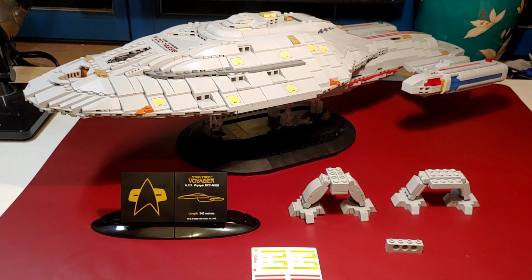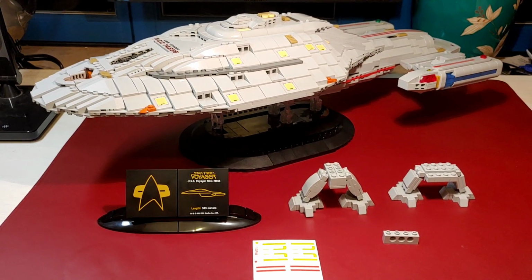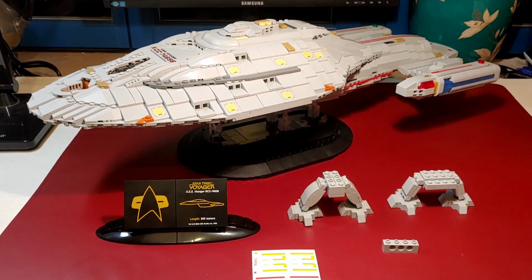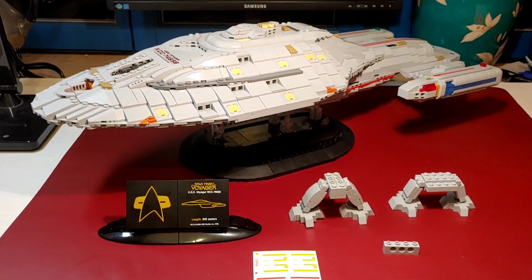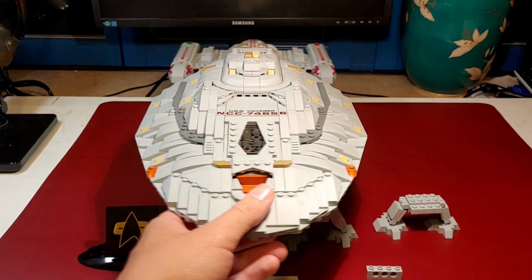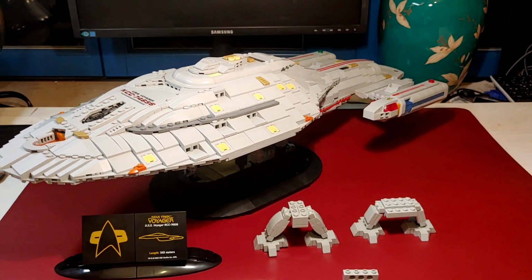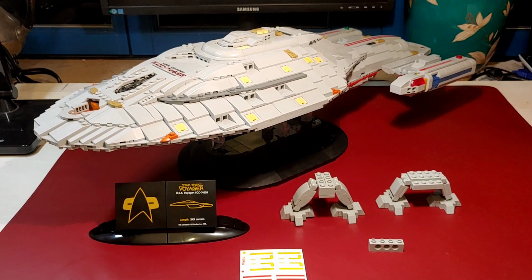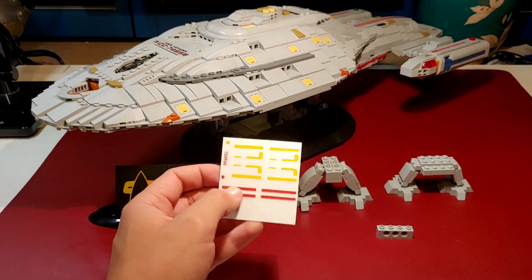Well, all in all, I have to say this is an amazing set. I really love it. I can only recommend it. I had many hours of fun building this set, and it's the Voyager. In the Star Trek universe, it really is my favorite spaceship. Great set. Only thing they should have made really better is the sticker stuff.